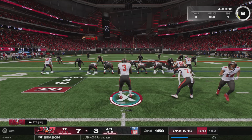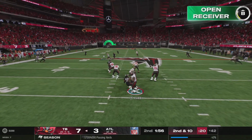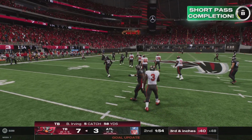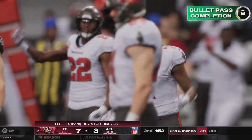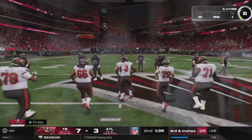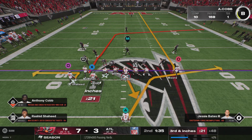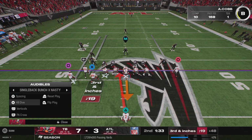Moore going in motion. Looking to throw here on 2nd and 10. He'll throw it left and has his running back. And he'll be very close to a first down. Won't quite have enough, but now a much more advantageous spot. Don't need much. It is 3rd and inches.